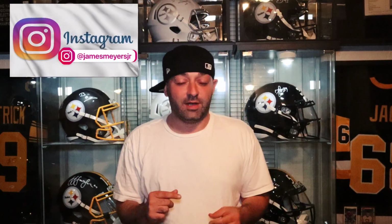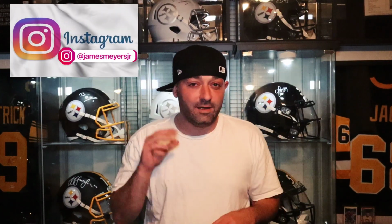And with football season right around the corner, I'm going to show you the difference between a Nike Limited jersey and the Nike Vapor Untouchable Elite jersey.